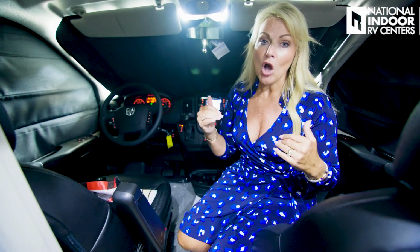Now, the best way to install these is to open the door. There's a magnet, you can get everything into place, and then you can shut it, and that's going to help hold it into place, make a nice seal. Now, if it happens to be raining or something when you're trying to put your blackout shades up, you can do it all with the doors closed, but the secret sauce is you want to do it with it open. So let me show you how that works.